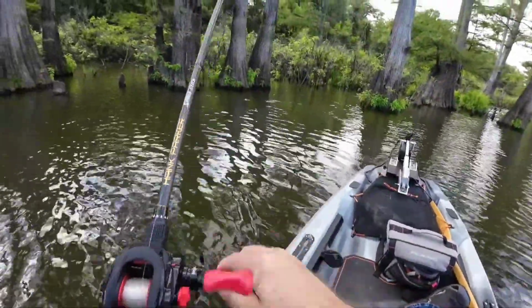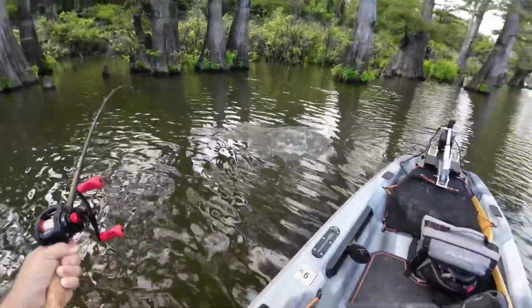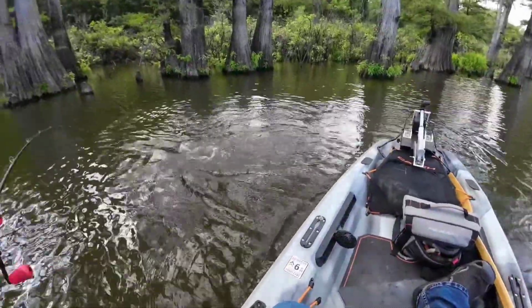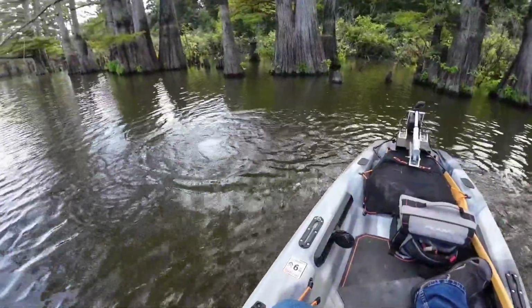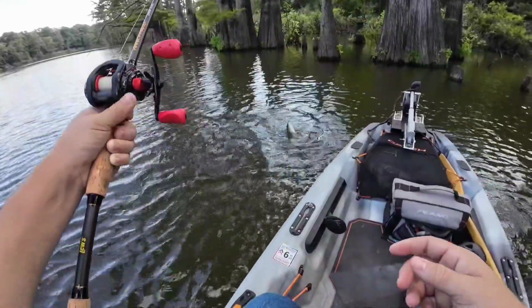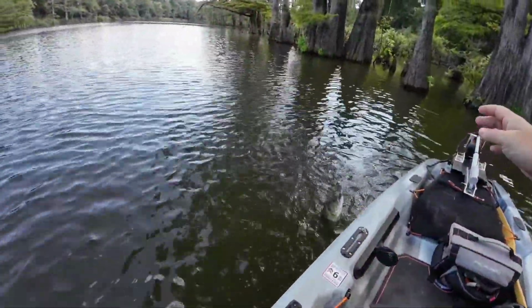Oh, there we go. Feels like a pretty nice fish. I don't know what it is yet. I think it's another crappie. No, it's bass. Put up a good fight too. Got him hooked there in the top lip. It's a pretty nice bass.